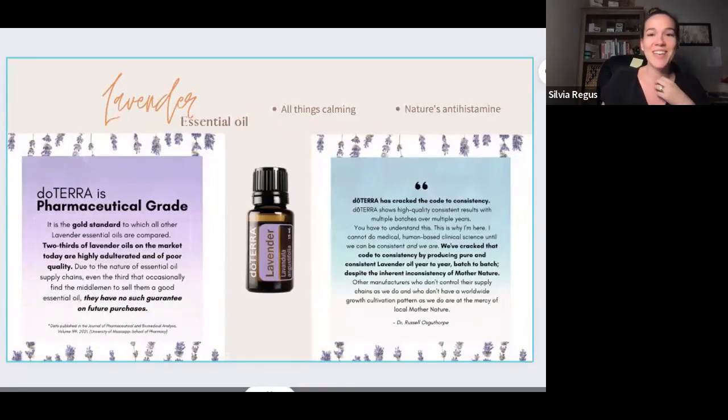Okay. Our next oil is lavender oil. So there's a reason lavender oil specifically has been used and cherished for centuries. And it's because of its amazing aroma, this powdery, floral, light, and just lovely smell that lavender is. Lavender is one of the primary ingredients in Serenity.